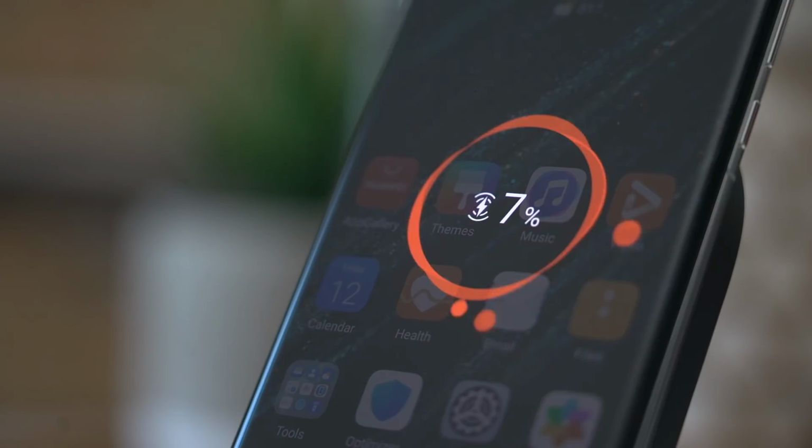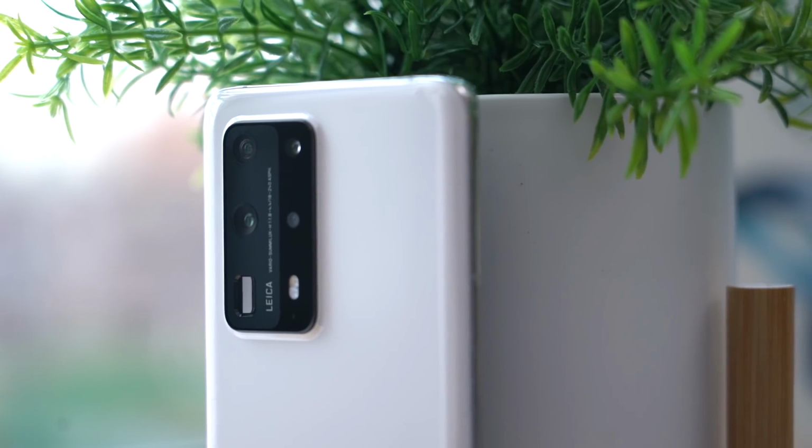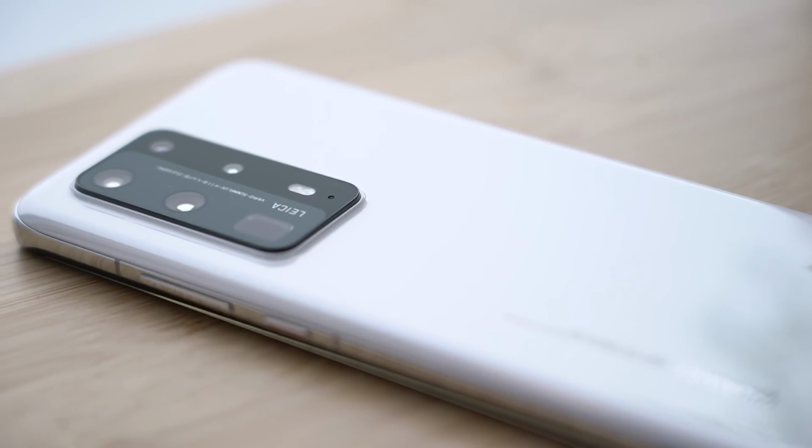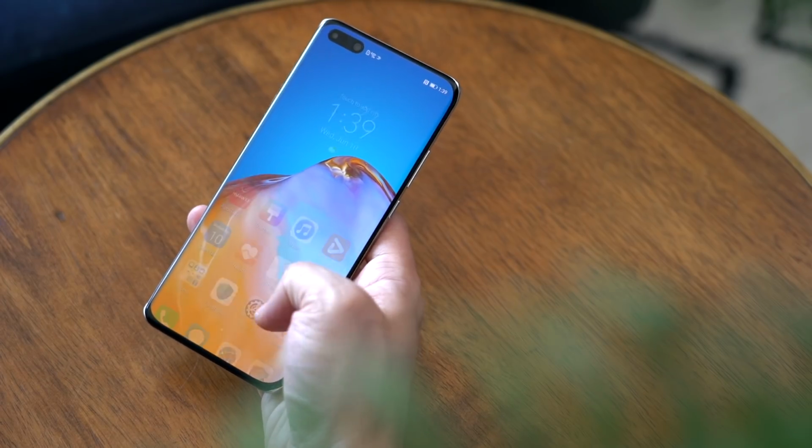Super fast wireless charging, and 10 times zoom. Huawei's new premium flagship offers more of everything. But should you spend 1,400 euros on a phone without Google services?